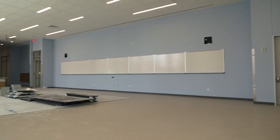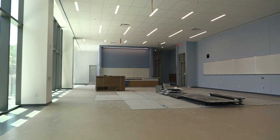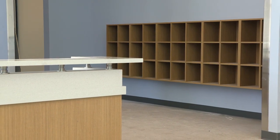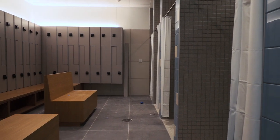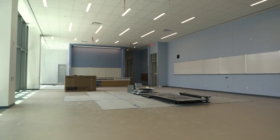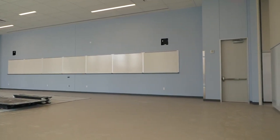Moving on to the fitness center, once completed, this area will be available for group activities like yoga or cross training. There will not be workout equipment installed here, but you'll be able to bring your own equipment as long as it can be carried and stored at your desk when not in use. The fitness center will include accessible showers and locker rooms for men and women, with storage to temporarily hold clothes and other personal items. Once the center is ready, we'll provide instructions on how groups can reserve the space.